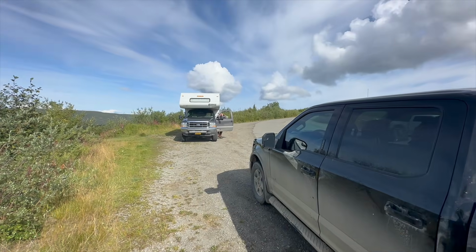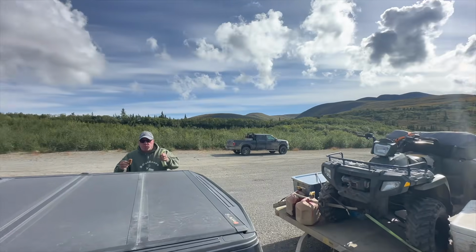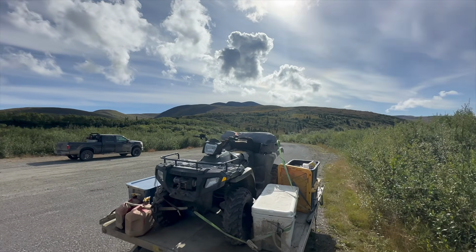There's some folks here from Homer. They're out hunting. They were on the Steese Highway and got told that it was closed, so they're over here looking. This is a beautiful area. I would think there would be a resident herd here, dude, for real.